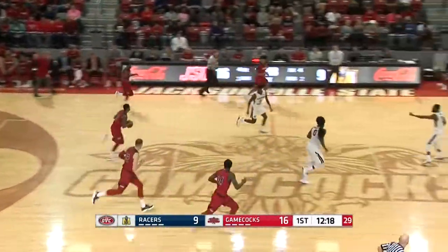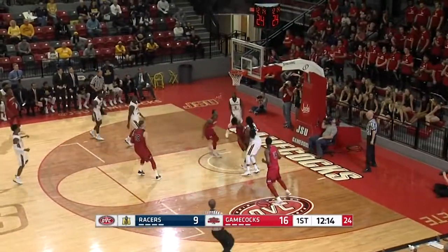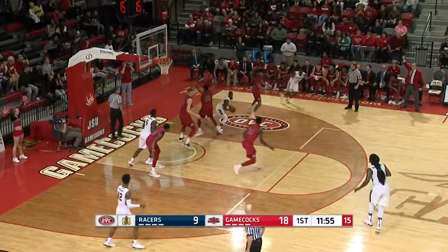Hunter the rebound. Marlon the board to the left. He'll go to Dunlap. A little hesitation. A move to the basket and he banked it in. Hesitated out on that left wing and then went to the basket and banked it in. The last two for the Gamecocks.